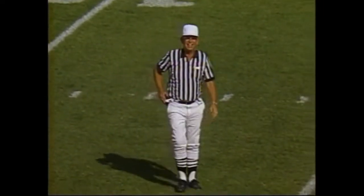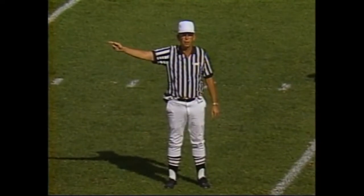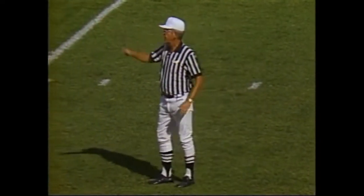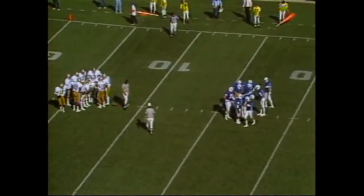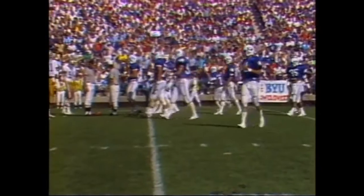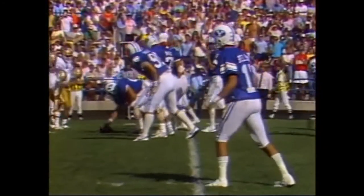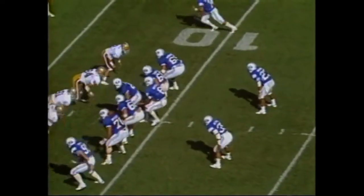So the face mask penalty gives BYU a first down. We have a face mask on the defense, penalized from the line of scrimmage, and first down. 1st and goal, Brigham Young on the 8-yard line. Penalties again, haunting Washington. 10:13 left to play in the football game. Another big play, nullified by a penalty.